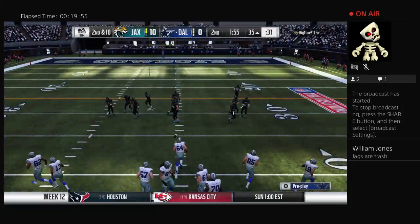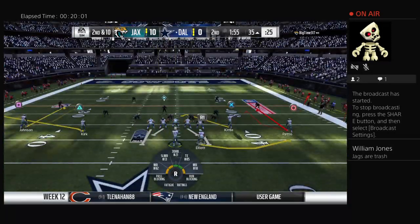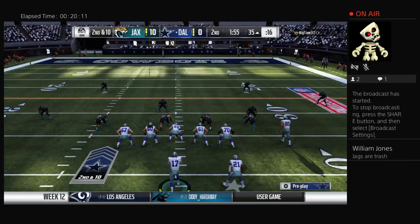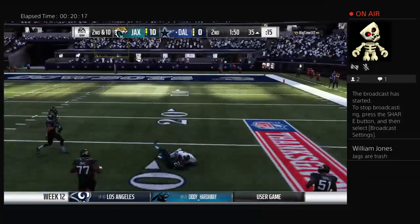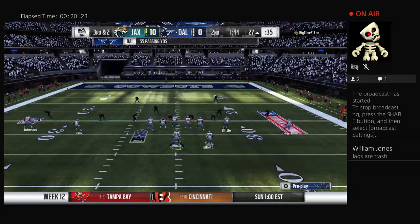Here's 2nd and 10 now from the 35. Here we go now. Green 39. Allen will try again on 2nd down. And running with power here. Throw right side taken in by Pettis. 8 yards on the completion, but now they face 3rd down.